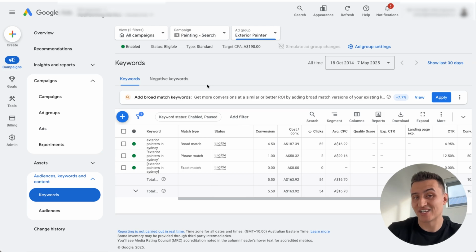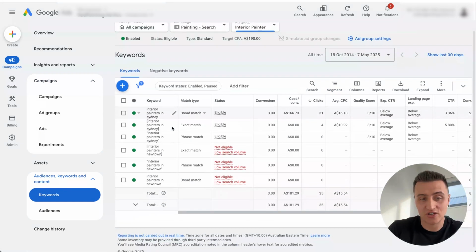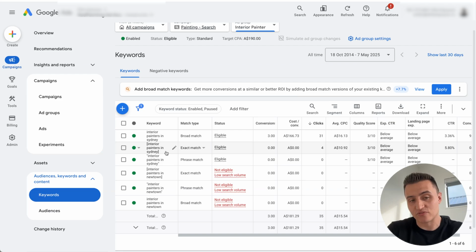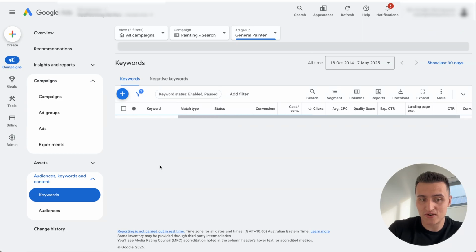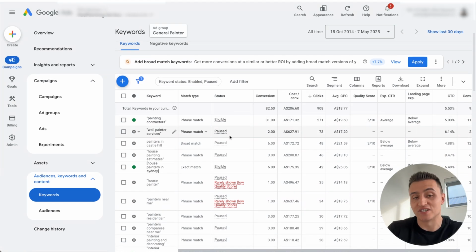And in terms of the actual keywords we're choosing, you can see here we're very specific in what we want in terms of someone looking specifically for an exterior painter. If we go to interior painter, we've got the same story. And here we've even picked very specific keywords for the areas that he wants to target. And then the general painter, we've got very generic keywords again, based on what's actually bringing in conversions.